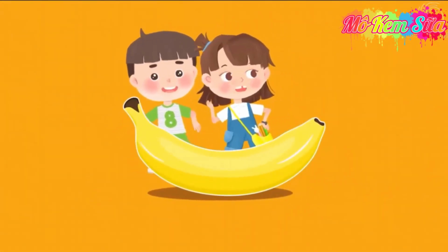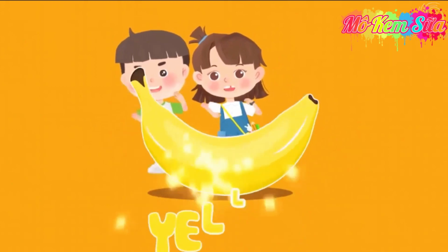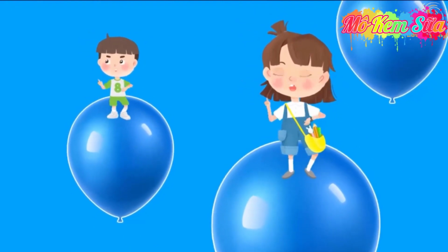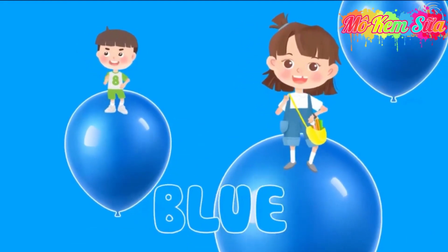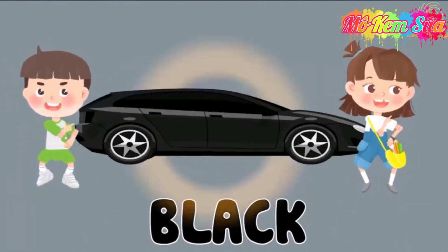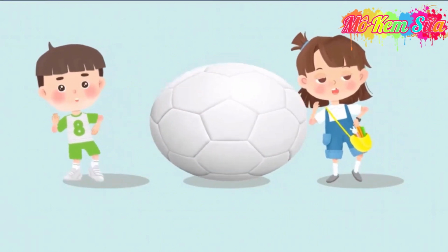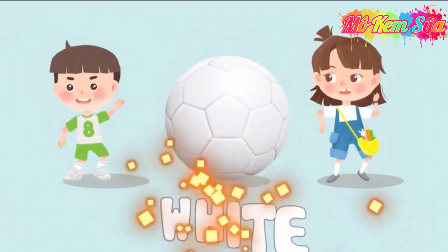Red. What color is the banana? What color is the car? The car is black. It's black. The car is black. It's black. What color is the ball? The ball is white. It's white. What color is the ball? The ball is white. It's white.